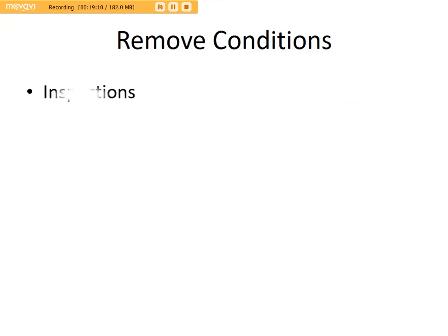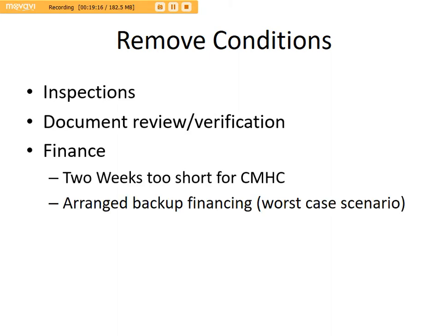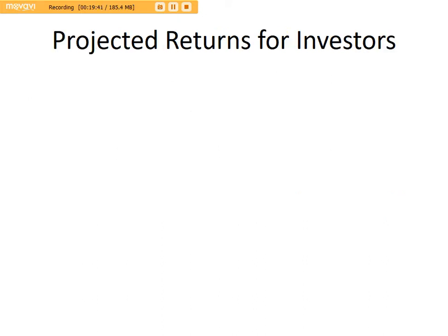So, time to remove the conditions. So, we've got the inspections, document review, verification, the finance in place, but it's 2 weeks, too short for CMHC. So what we had to do, they wouldn't extend the financing, but we arranged through the bank, the lender, backup financing, so that in the worst case scenario, if we didn't get our financing in place with CMHC, we had a backup option. It wasn't our first choice, but we felt comfortable enough to remove the financing condition at that point in time.